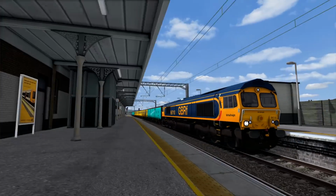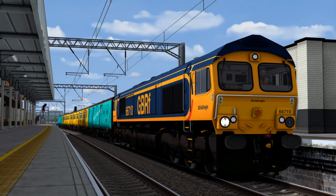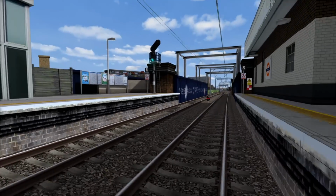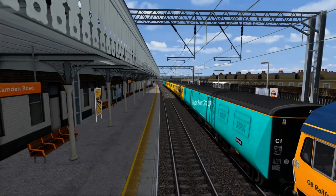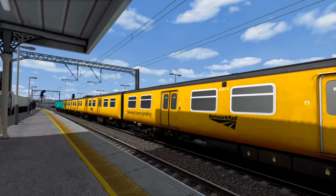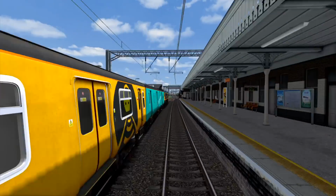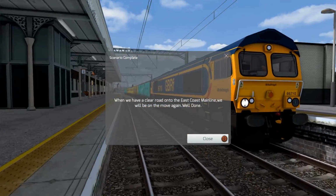Quick screenshot. Here we are. Camden Road's quite a decent shot, really, in reality. It's not too bad. Ta-da. We made it. We made it to Camden Road. We had a slight hiccup on the way, but generally speaking, that didn't go too bad. So yes, Arlington Fleet Group T7 translators, fantastic. 313121 is lovely. And the 66 getting us here, and me, who's been driving it and ruining it and whatever.